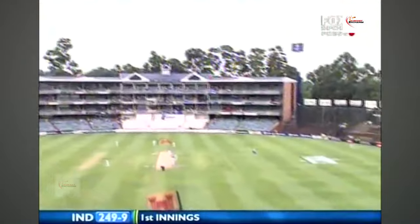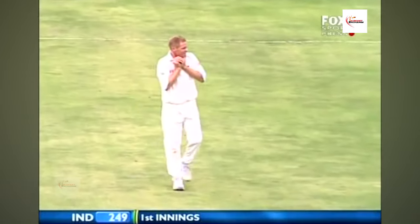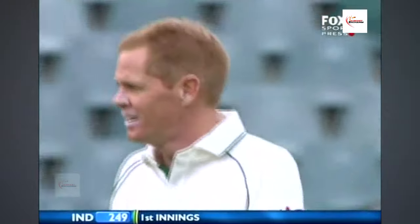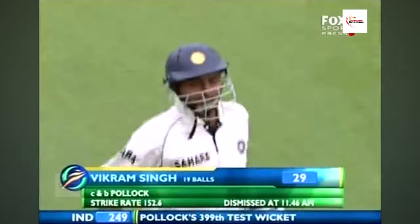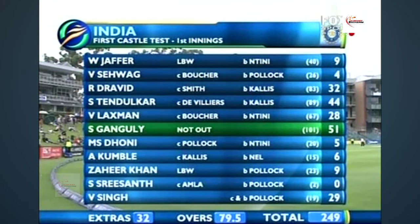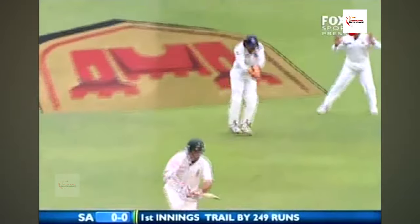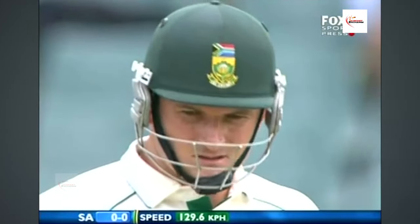And in the air. And Pollock surely must get his fourth wicket. And that's the end of the innings, 249 all out, India. Ending from Harbhajan Singh. He's gone for 29 off 19 balls. What a little partnership. Yeah, Shaun Pollock there, four times. And straight away goes past the outside edge. And that's good.